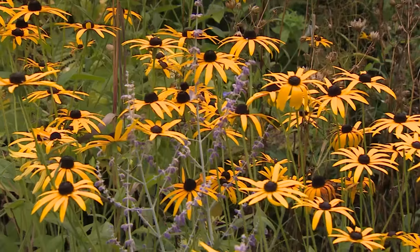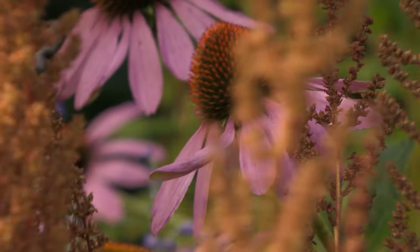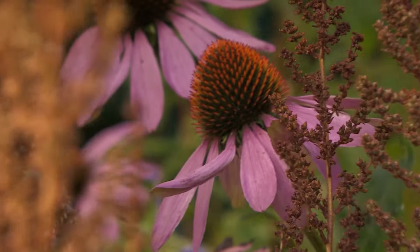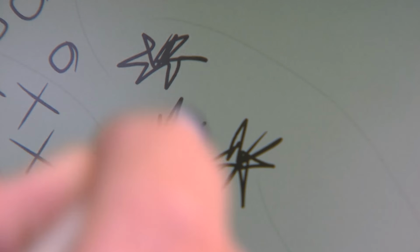I think these Rudbeckia are absolutely stunning at this time of year. A shot of yellow colour would be great. I think the echinacea here are absolutely beautiful. It'd be a nice contrast in colour and shape of flower head as well. So just a little block of those, a little cluster.